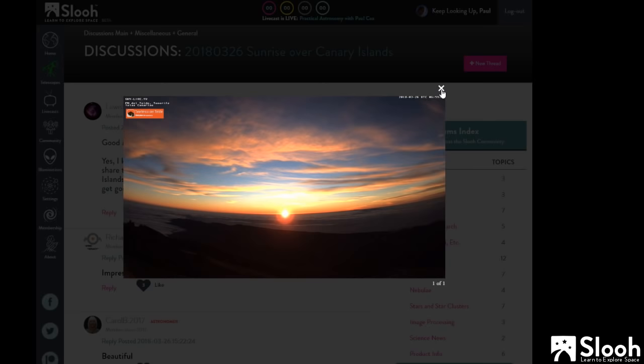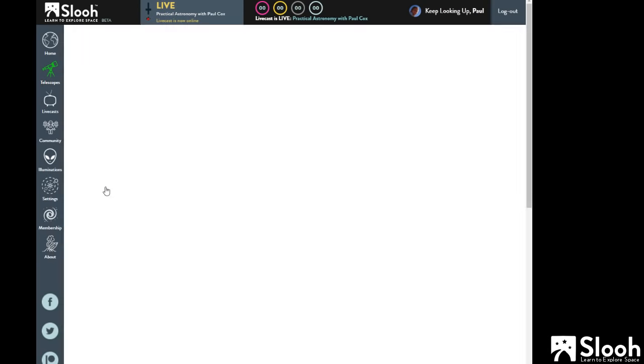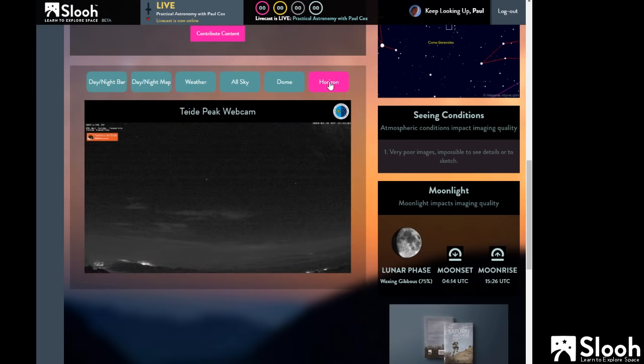And if you ever want to see that particular view, all you need to do is go to the telescope pages, any of the Canary Islands telescope pages. Even during the day, you can do this. Scroll down and you hop over to the horizon cam. This camera operates at night as well, as you can see. You can see a little bit of cloud up here, a couple of stars showing up. But I'm just pointing to the observatory.